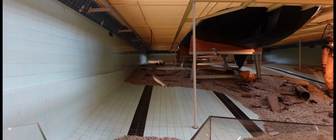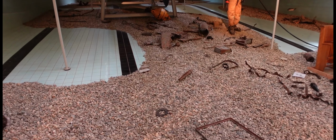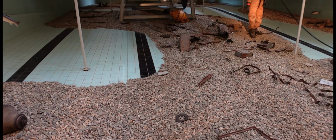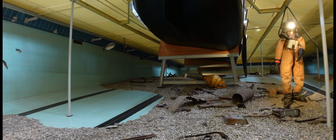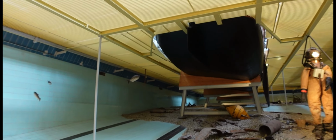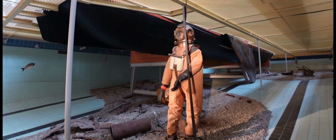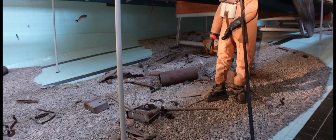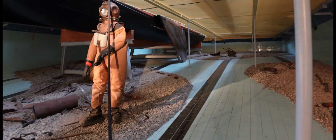We're actually in the sort of ocean, underground in the ocean. There's fish. There are vessels on the shore, on the seabed. This is where it is. Hard to believe I'm underwater. Wow. See the bottom of that boat that we've been looking at in the museum. Awesome. There's a diver. Look at that. A diver. There's all sorts under the water. Wow, there's a lot of scrap metal as well.